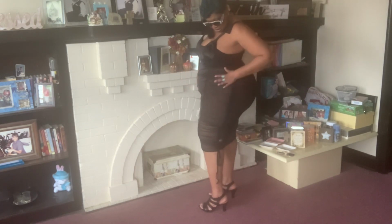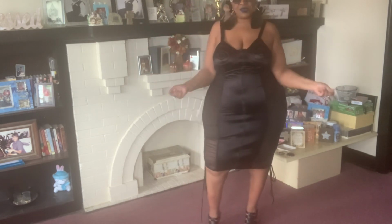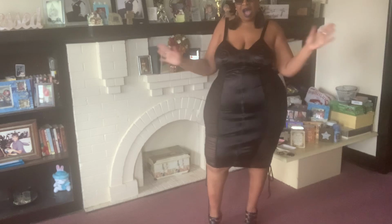And I just love the mesh down the thigh area. Oh yes. And it's hugging the curves. It's just pulling it all in.